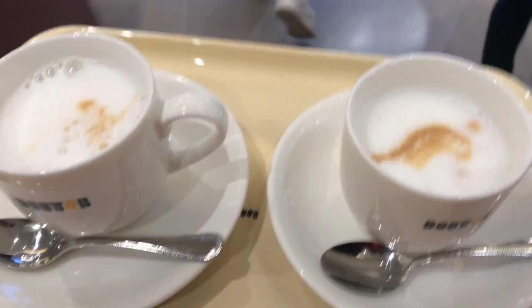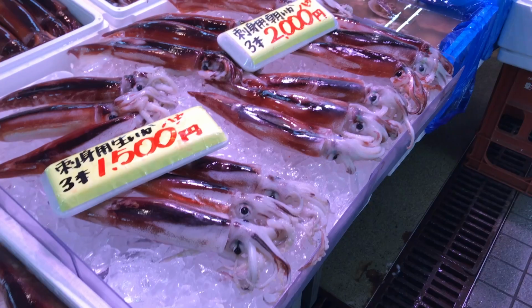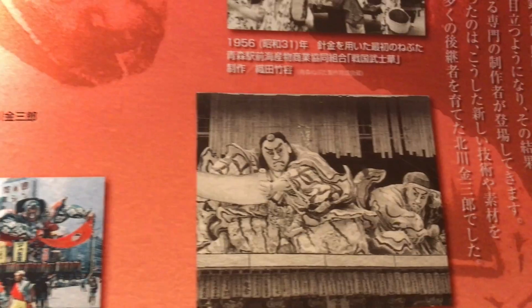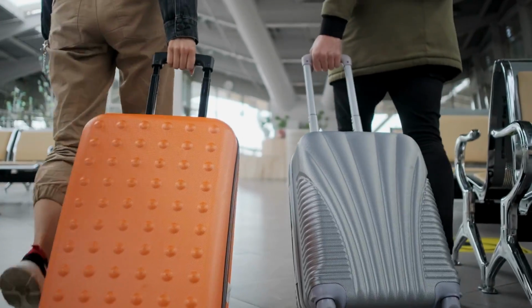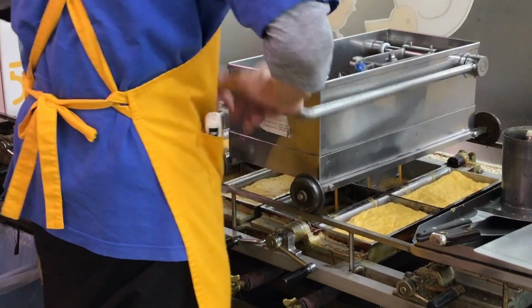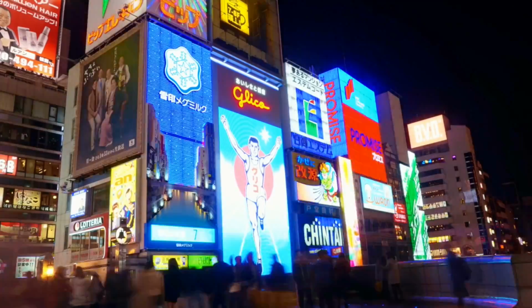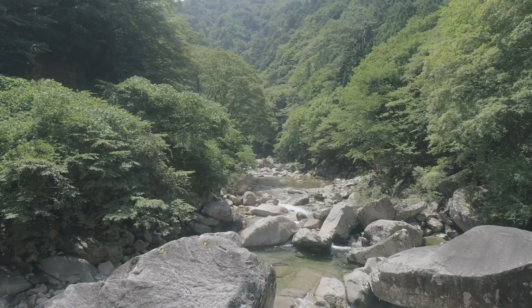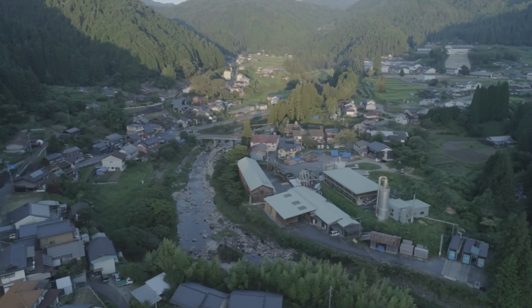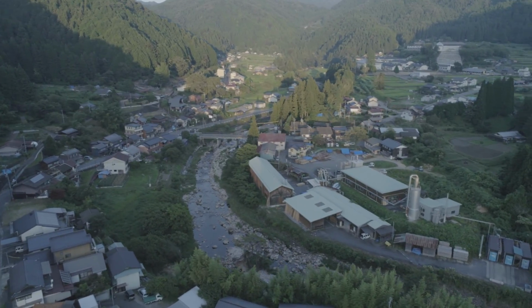Okay, so this was our Aomori trip. How was it? It was a lovely hidden gem with fresh fish, warm locals, and rich history. By all means, if you come to Japan, you should go to Aomori. Japan is not just Tokyo, Osaka, and Kyoto. I think that the charm of Japan is packed in the countryside too. So please come visit my village as well.